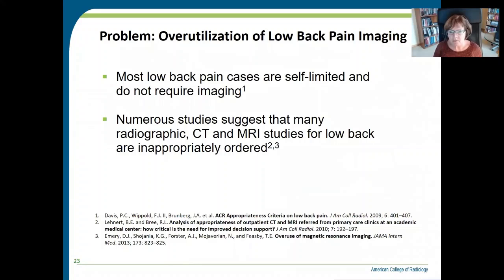Why is the development of evidence-based guidelines and adherence to these recommendations so important? I'm sure, as many of you have heard, that there's skyrocketing use of imaging for low back pain, and yet we have a significant volume of research that demonstrates a high percentage of low back pain imaging exams performed, again, really are not adding value to patient care.